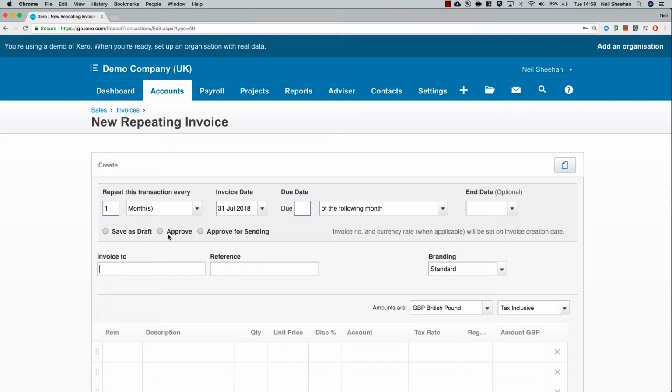Or you can take it one step further and say, right, I want Xero to generate this invoice at the end of every month and also automatically send it to my client as well. So I don't actually have to raise any more invoices if you're just doing this monthly repeating invoice and the amounts stay the same. So I can create, approve for sending, and then Xero will automatically generate the invoice and then also send it to your customer. So a nice way there of speeding up your invoicing.